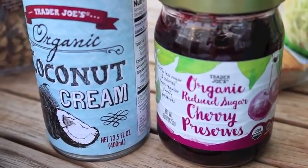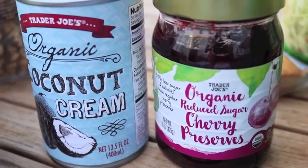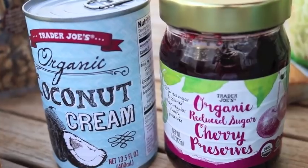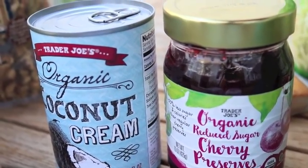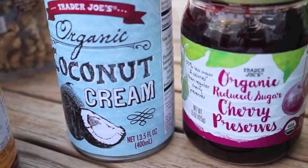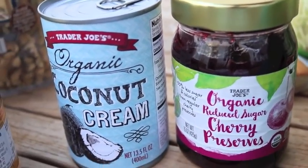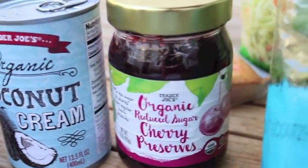Here I have organic coconut cream, very useful for when I'm making delicious desserts or even a curry and I want to add a little bit more cream to it, or a soup. And again, it's organic and really easy. It just comes in that little easy to open can. So thank you for that, TJ's.